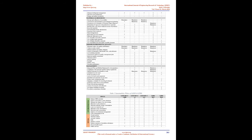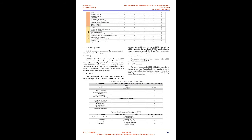Improve building user productivity. Innovation. Support of national economy. Sustainability pillars.